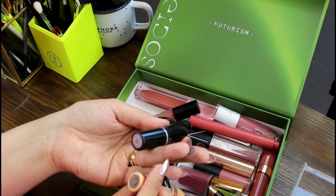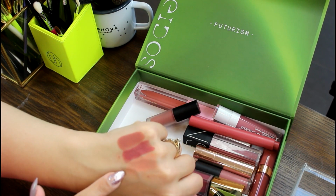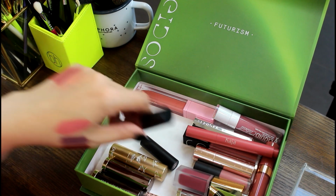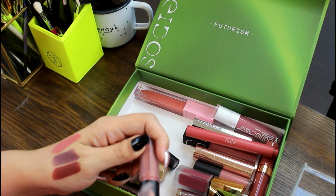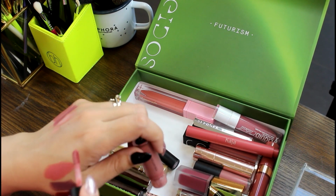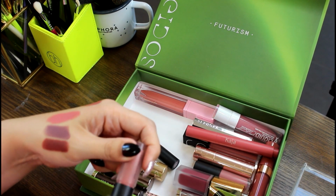A couple matte shades. I've got Velvet Teddy, Twig, and Pure Vanity. Was also thinking about these Bare Minerals. What are these called? These ones are like the liquid lipstick. I can never remember. Anyway, this one is Juju, which I love. And I love this formula. And they smell friggin' fantastic.